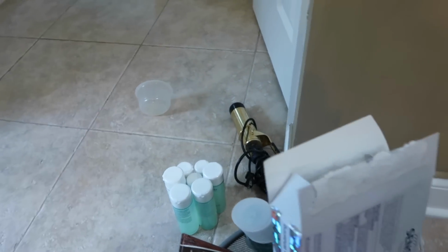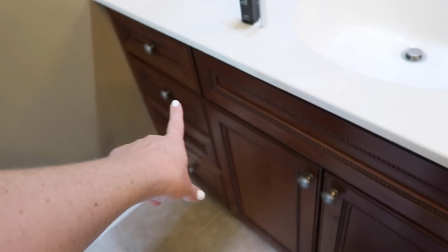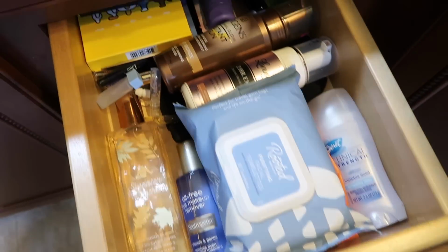That curling iron I'm giving away because it's too big. Then up here, this is just the face stuff that I use on a daily basis. I had this clogged up with all the other stuff that I had in there, and it was getting me flustered. So now that's just the stuff I use on a daily basis.